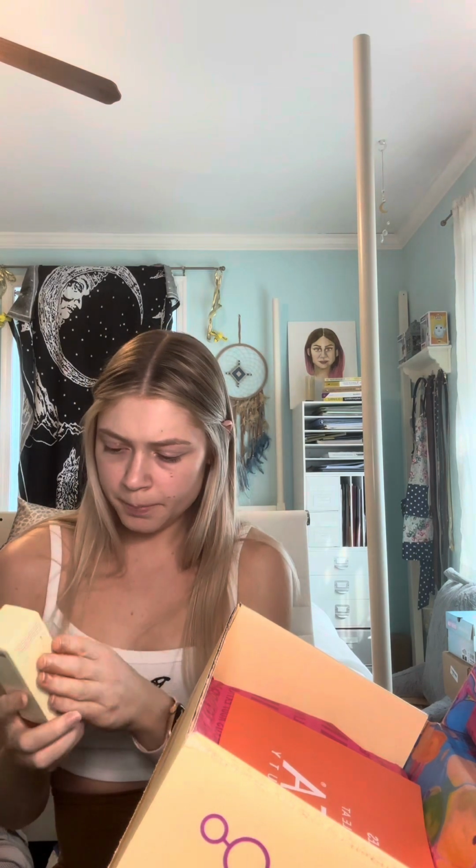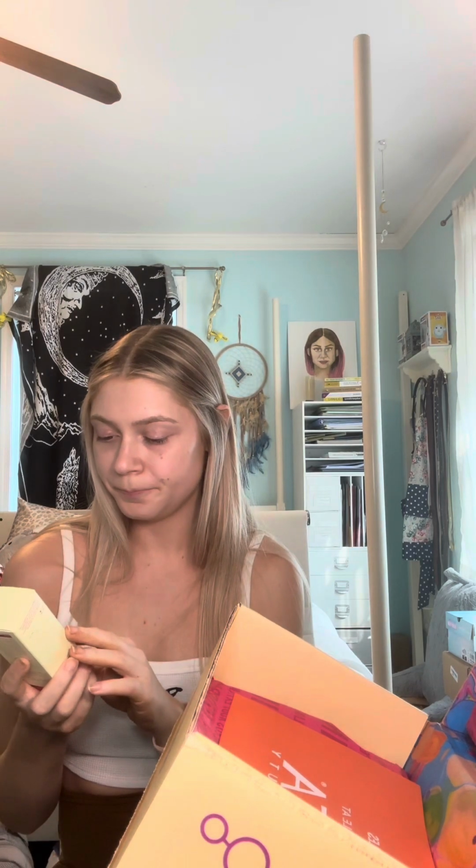Okay, so then this is an overnight exfoliating treatment, which is cool because I've never tried anything like that before. I usually just exfoliate. Honestly, I don't even scrub my face that often. I'm just gonna be real. But I do have a shit ton of products. I will also say that.